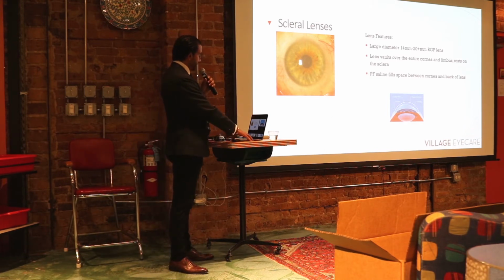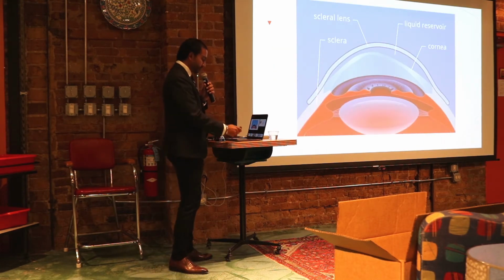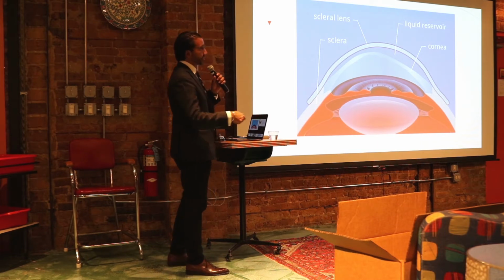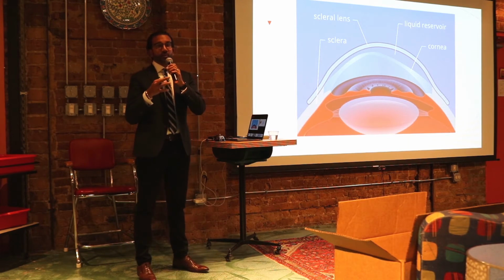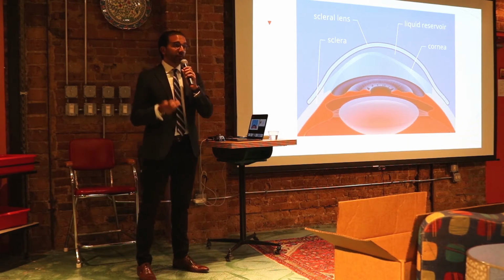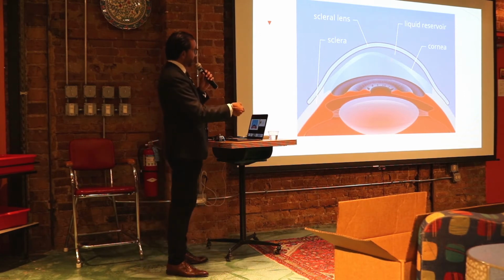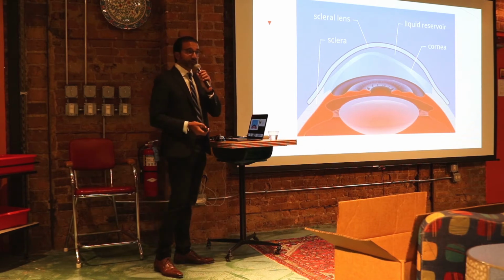When we look at the overall profile of the lens, again, the space in between the cornea and the back of the lens is preservative-free saline. That saline will fill in the imperfections on the irregular corneal surface, which greatly improves the way light bends and thus the vision. Obviously, with the cornea bathing in saline all day long, naturally comfort is going to be improved as well.